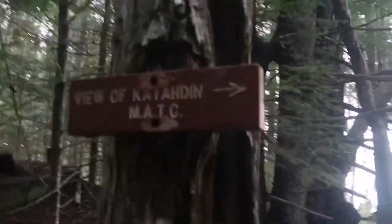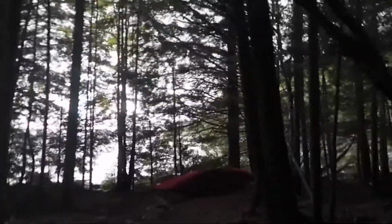Why am I turning? Because the sign says that there's possibly a view of Katahdin from over here on the shoreline, which is 16 miles line of sight, so says the book. But I think the overcast is gonna obstruct that. But we'll take a quick peek.